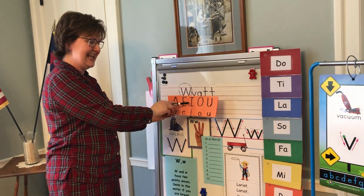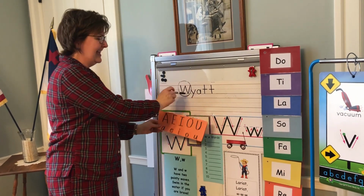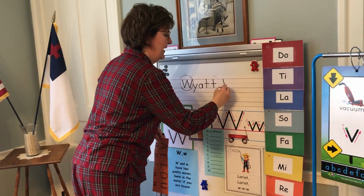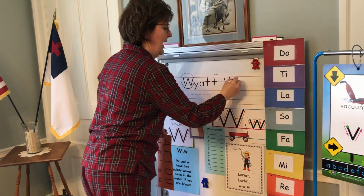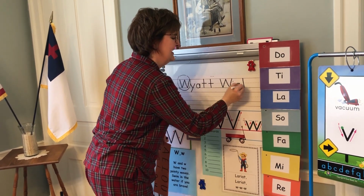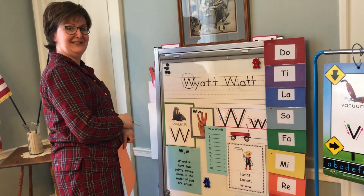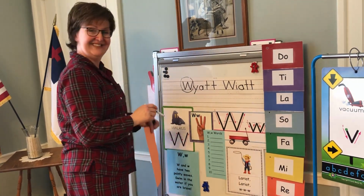Boys and girls, when we sang the I sound, it sounded just like Wyatt. That tells us that the Y really makes the I sound in Wyatt's name. Do you suppose Wyatt could spell his name like this? W-I-A-T-T? I suppose he could, but we like to spell it like that. Wyatt, or it could be Wyatt.